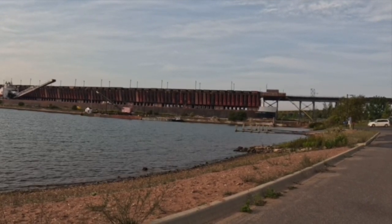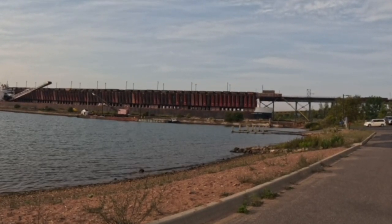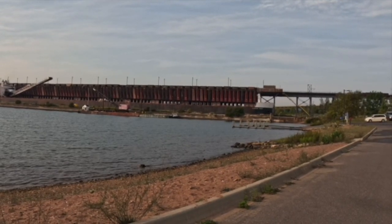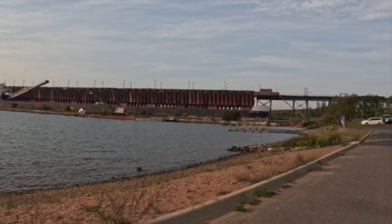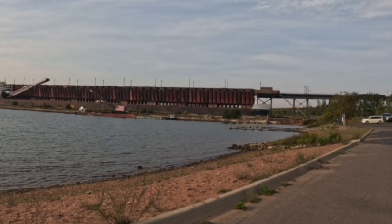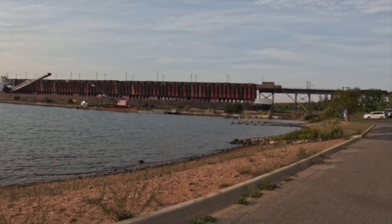What a treat. So it looks like they only use every other one. It probably depends on where the train's parked, huh? That is one long ship.